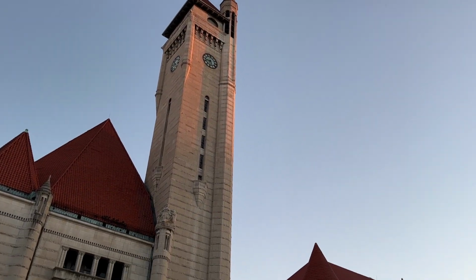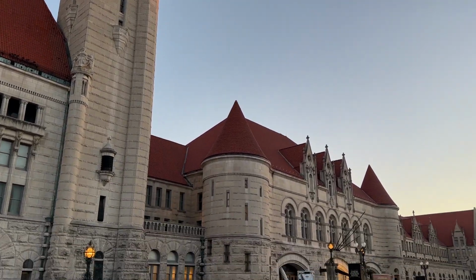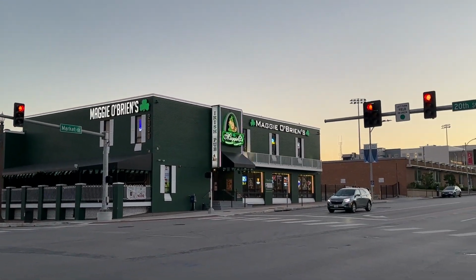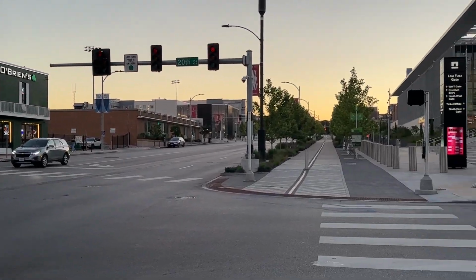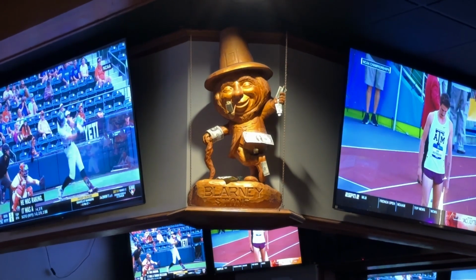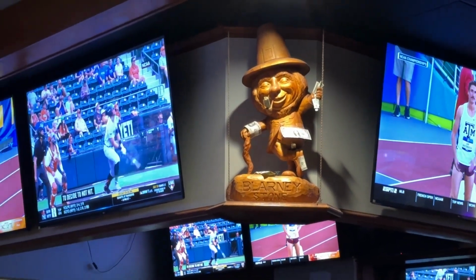After getting settled in, we decided to head out and find somewhere close for dinner. We are on our way to dinner. Where are we gonna eat? Maggie O'Brien's. Taste of the Irish. Yeah, in St. Louis. It's like a leprechaun on top of a supposed rock that says Blarney Stone, but I don't know how that has anything to do with the actual Blarney Stone.